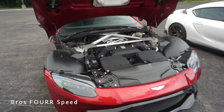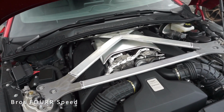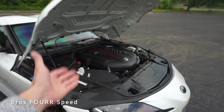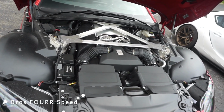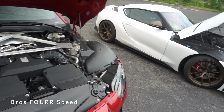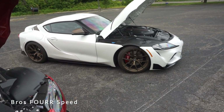This car has a 4-liter twin turbocharged 8-cylinder engine derived from Mercedes. This is actually an AMG motor. Over on the Supra, this engine is derived from BMW. It is a 3-liter inline 6-cylinder single turbocharged engine. As far as horsepower goes, the Aston Martin has 503 horsepower with 505 pound-feet of torque. The Toyota has 335 horsepower and 365 pound-feet of torque.